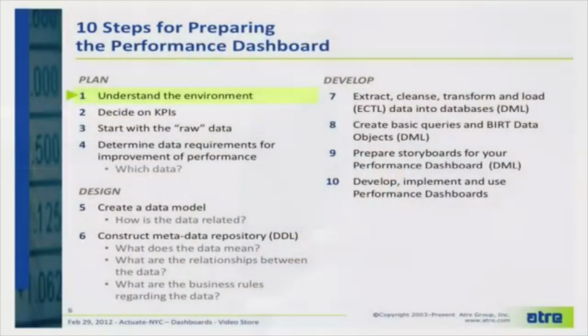Okay, so construct a metadata repository with what does the data mean, what are the relationships between the data, and what are the business rules regarding the data. So those are the first 6 steps I'm going to cover, and Mark will be covering the ECTL.